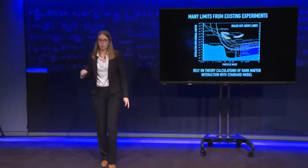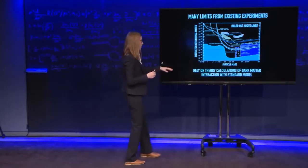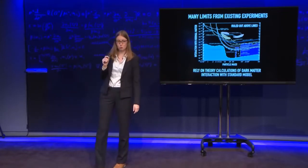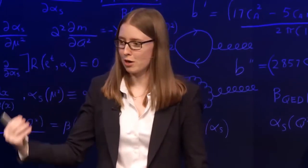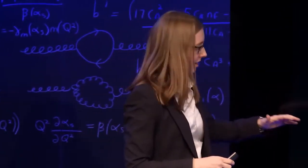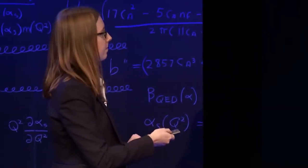So making this figure, however, ruling out those parts of the model space, ruling out models for dark matter, relies on theory calculations of how the dark matter would interact with the particles in your detector. Just the sort of calculations that I was describing before that can tell us about the internal dynamics of a proton, or about primordial nuclear reactions that power the sun or in the early universe. So understanding dark matter, again, relies on understanding the standard model.